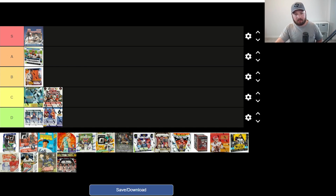Okay, Donruss Baseball. Oh boy. So Donruss Baseball has just an insane amount of parallels. They have the city parallel. They have the name parallel. They have the color variations. They have everything. It's really hard to collect this set. So from a collectability standpoint, it gets an F for me.